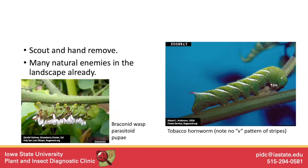They can feed on tomatoes. So, they can be a concern if you have a really bad issue, but I guarantee you there's probably more of them out there than you're seeing, especially if you have several tomato plants. So just be on the lookout for a lot of that defoliation of the plants, and then scout as often as you can or as often as you want to.